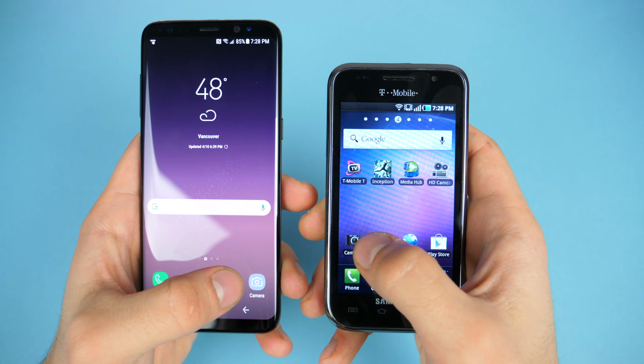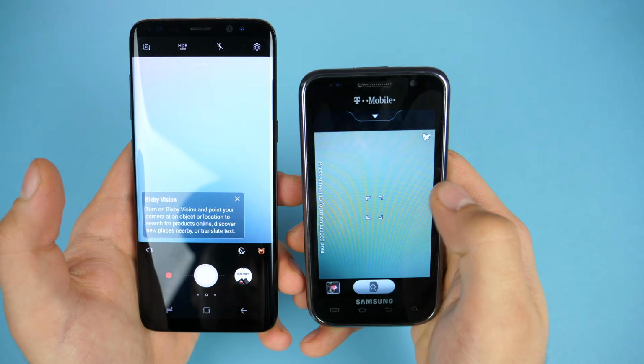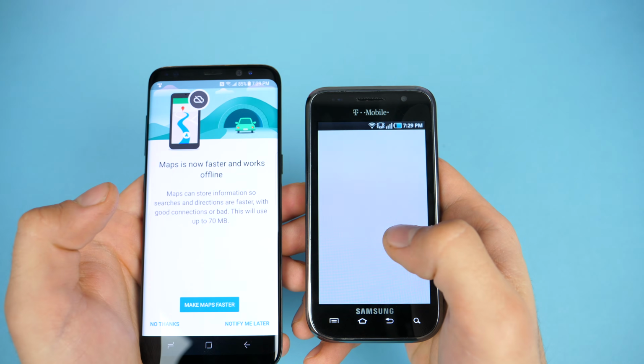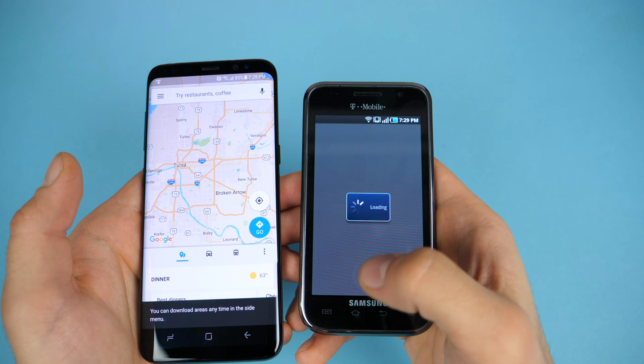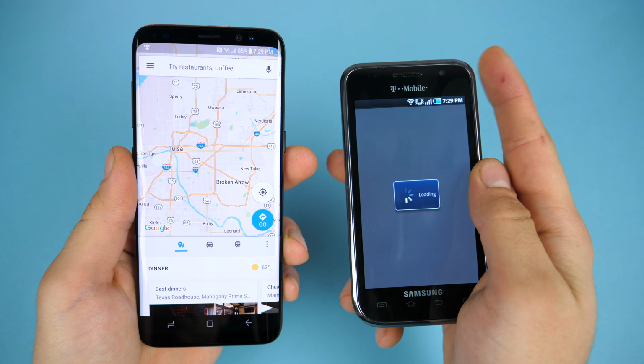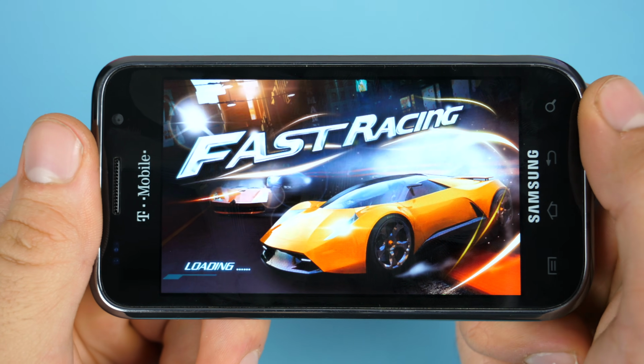Launching apps, I started with the camera. I was able to get a pretty considerably fast speed on the S. It was maybe a second or two behind. Google Maps, though, oh man, it just kept loading and never really finished loading on the Samsung Galaxy S. On the S8, it was near instant. So trying to use apps for the most part is going to be a frustrating experience.